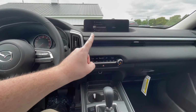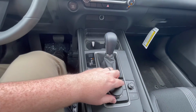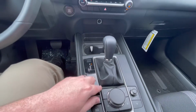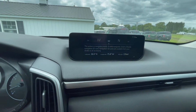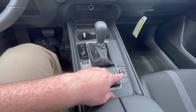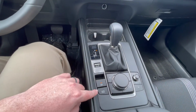You cannot touch that screen unless you have Apple CarPlay or Android Auto on, but you do have this turn knob. Again, all the nice convenient buttons around here and the ability to add navigation to this base trim level CX-50. So great job, Mazda. You do have the ability to turn your volume up and down and an off button there as well. Again, electronic parking brake.